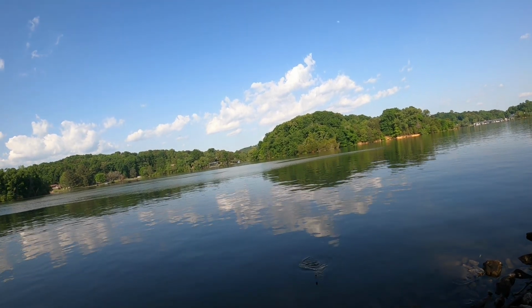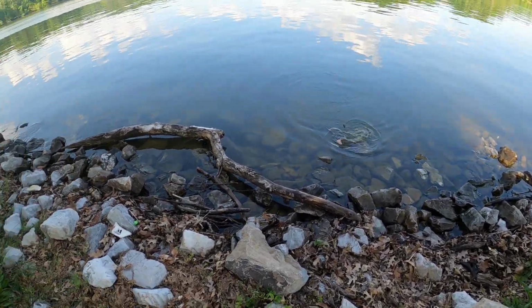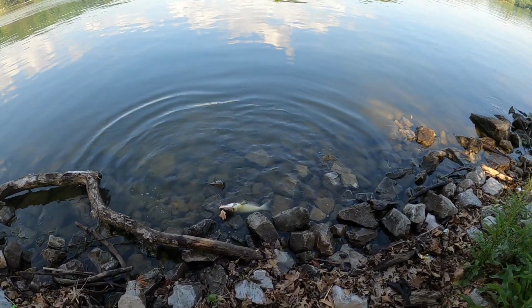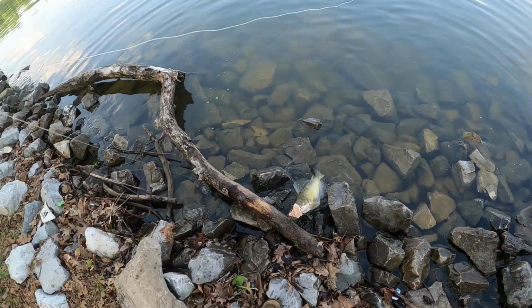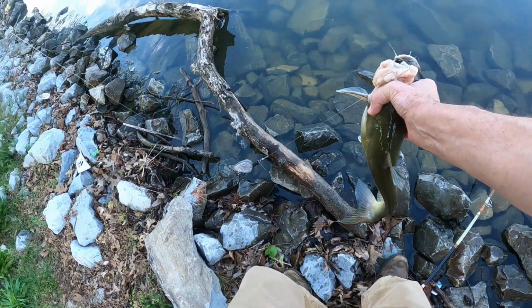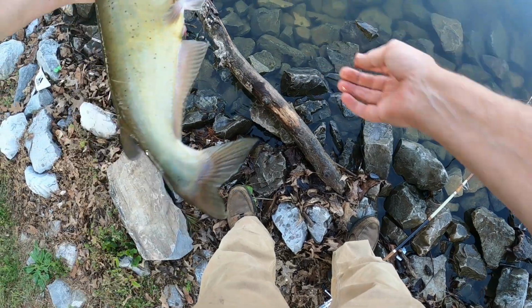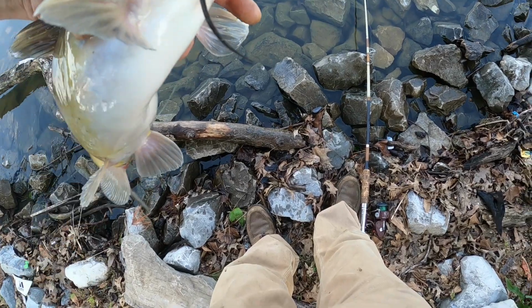Yeah. Little channel cat. Alright, little channel cat right there. Decent little channel cat. Whew, first one we got today, first cat. First little channel cat we got here today. It's kind of surprised. I've been out here for a while and hadn't caught anything. Boy, that's a good one right there. That is a nice one. Got him on that little chicken thigh.